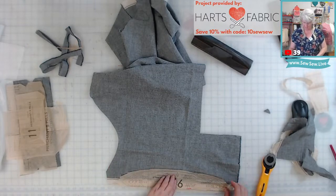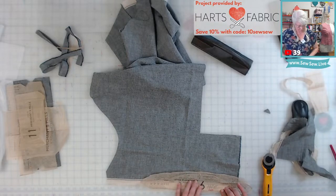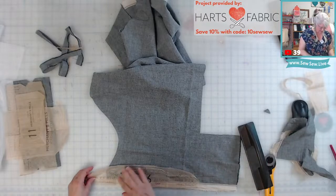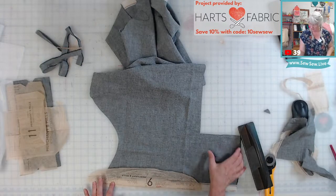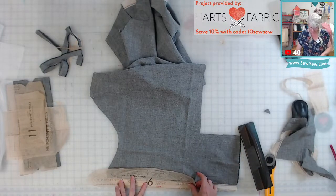All right, this is quite short. Not short, but I might need that little piece there. Maybe we'll go to this end over here since it's at an angle, and leave this piece here with a nice straight edge just in case I need it for a pocket, because I might.